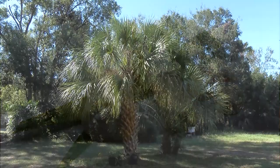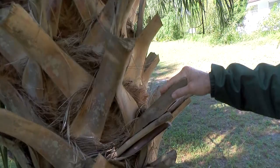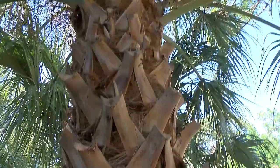So these are the boots, which is where the frond came out originally, and the frond's been cut off. And these boots will eventually fall off, and you will have a smooth trunk on it. Some people like the boots on, some people like it smooth, but I just prefer to let them come off naturally rather than, sometimes if you tear them off prematurely, you can kind of open up the plant to an infection. And these guys can go probably pretty close to 100 feet in height.